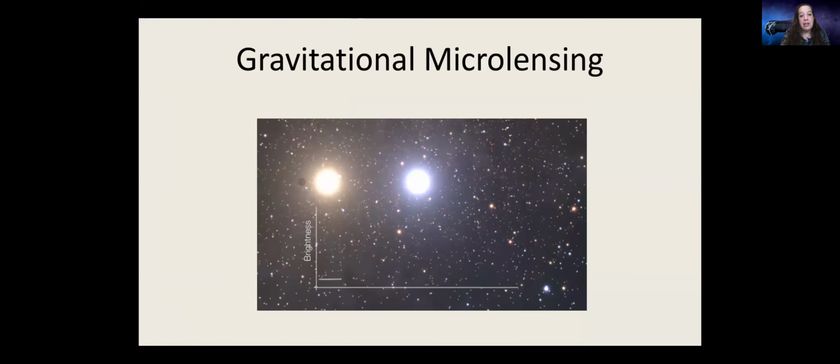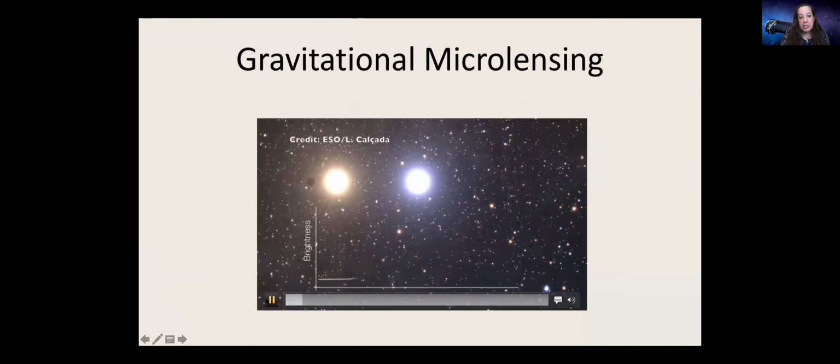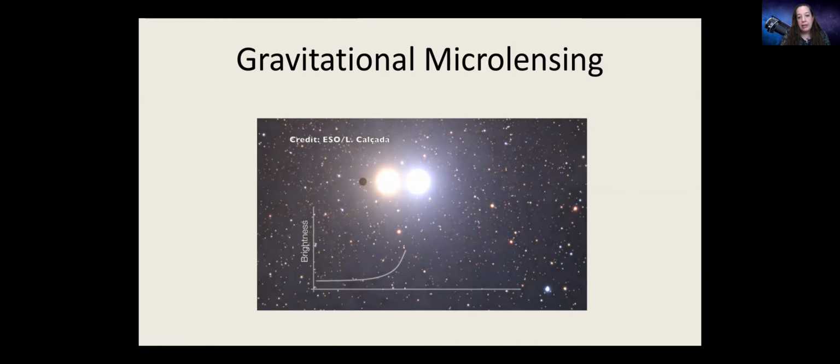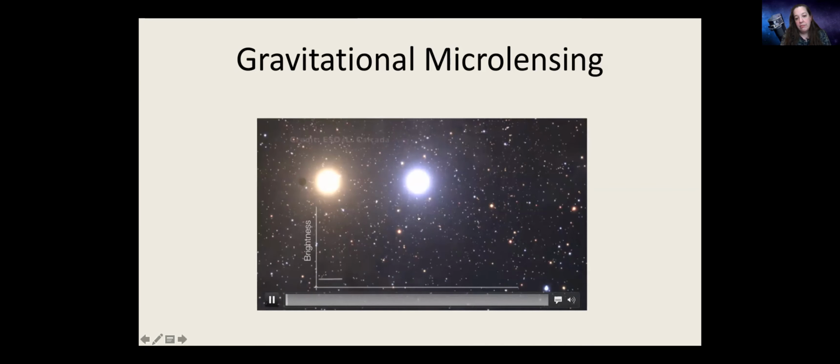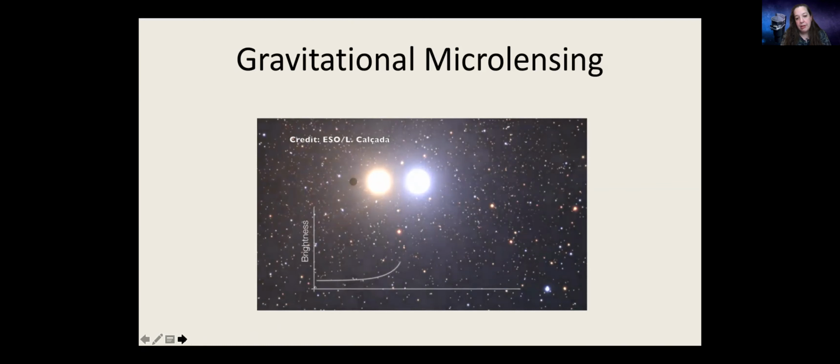Just in the few minutes I have remaining, gravitational microlensing. This is where you are studying a background star and then the star and the planet go in front, and the gravity pulls, distorts the light. And so you end up with a tiny dip on part of that light curve, which is what tells you that there's a planet there.